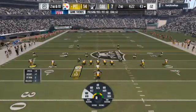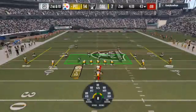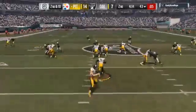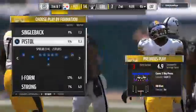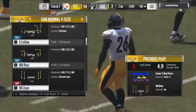They'll put 2 receivers left, 2 to the right. They'll go again with Bell. And he'll take this one across the 45 up to about the 46-yard line. It's a gain of about 3, but it's going to leave him with third and still 7 yards to go.